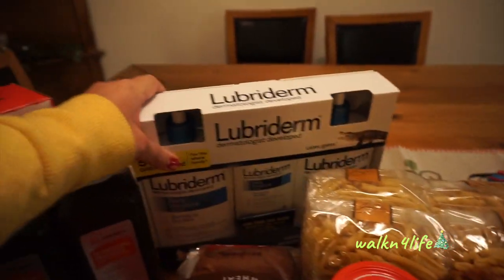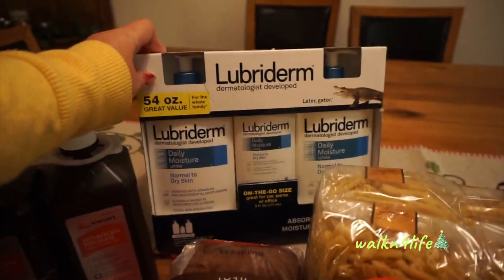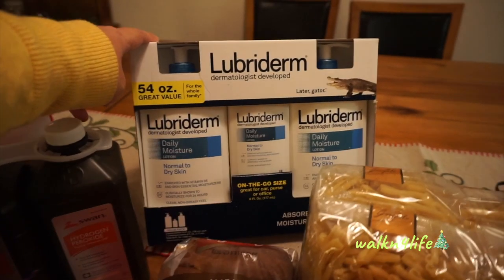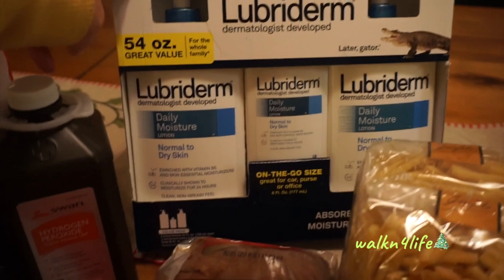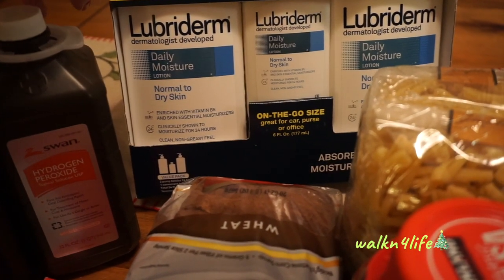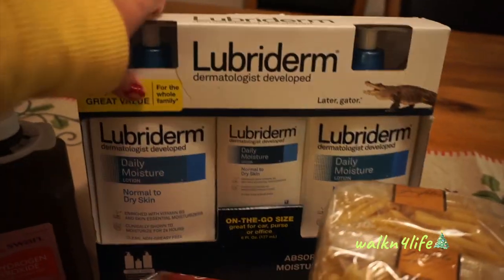And then the Lubriderm. This was on sale, guys. This was a good deal. I think it was $10.99. And we go through lotion like crazy. And this is for normal to dry skin. And then you get a little one for on the go. So that was a really good deal.